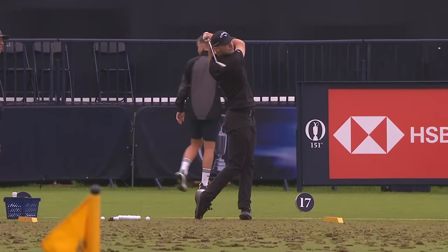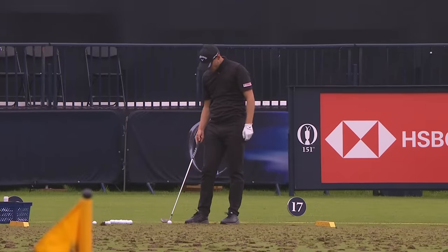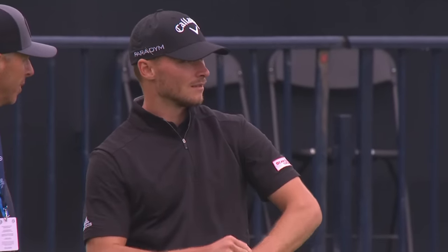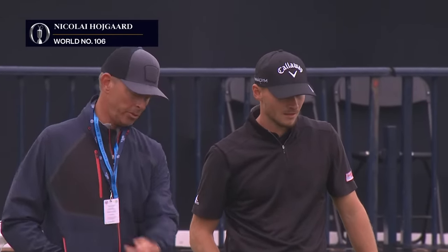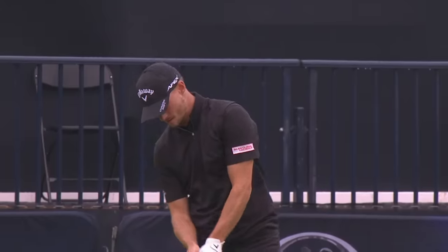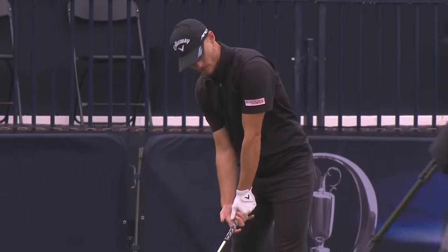Rasmus and Nikolai Højgaard, his brother was here earlier. No, Soren Hansen. Tag team and the twins, it's working with them both there. Family business. Just working a little bit on that left arm rotation. See, little tuck of the shirt under the left armpit, which you will now explain.